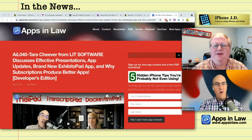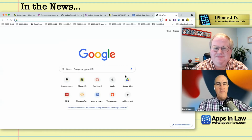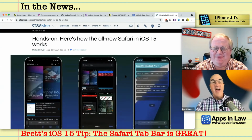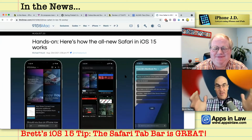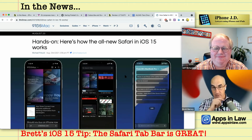In the know, a couple of tips. I feel like we should just do some iOS 15 tips just because that's what everybody is talking about there. I agree. What's one of your favorites? You alluded to this already, that one of the biggest changes in iOS 15 is the Safari browser for a multitude.